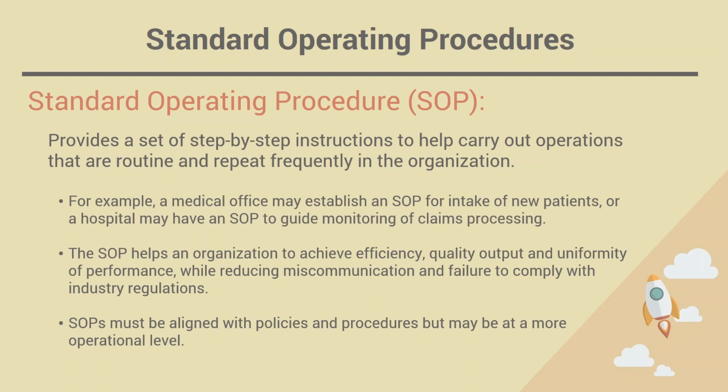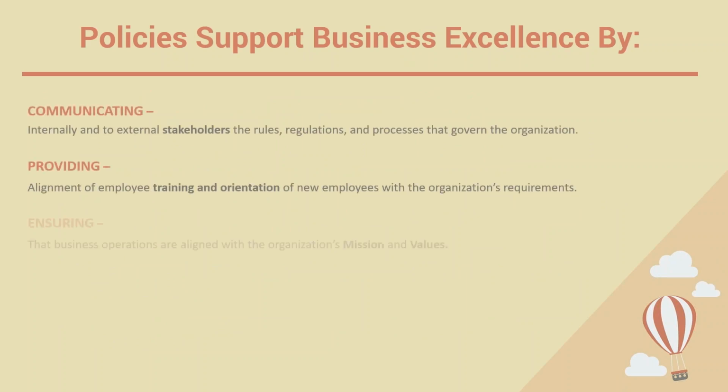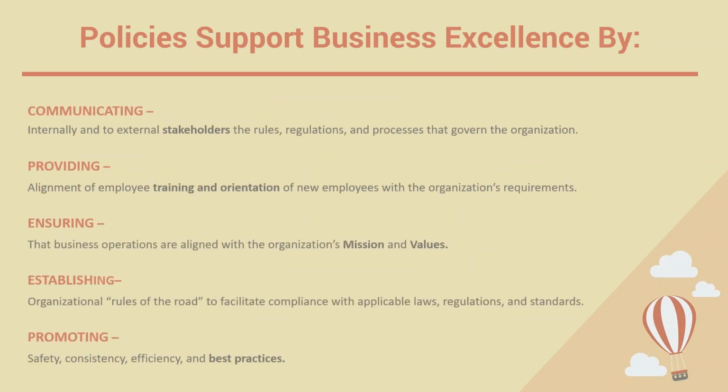Like Shelley just mentioned, policies and procedures do promote compliance, but one thing they also do is drive business performance and business excellence. They do this by communicating the company's philosophy, intent, and expectations. They also provide material for training and standardization across the organization. They ensure alignment with the organization's mission. Policies and procedures also establish understanding for better compliance with applicable laws, regulations, and standards. And they promote safety, consistency, efficiency, and best practices all around.